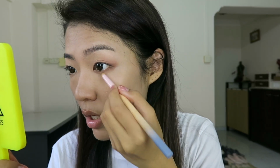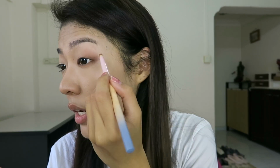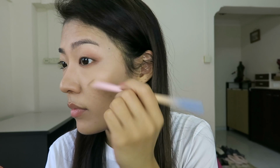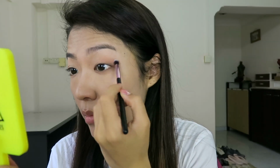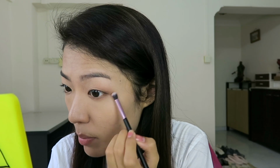If you don't put a lot of powder product on, it is going to layer pretty darkly on the outer corner, which I think gives that smoky effect. Then I'm also trying to smoke it up a little bit, like that. And I'm going to use a clean brush and try to blend it. It looks a little bit smokier than I would usually go, because I don't go so strongly under the eyes, but today shall be a new look. I'm going to blend this out a little bit more.